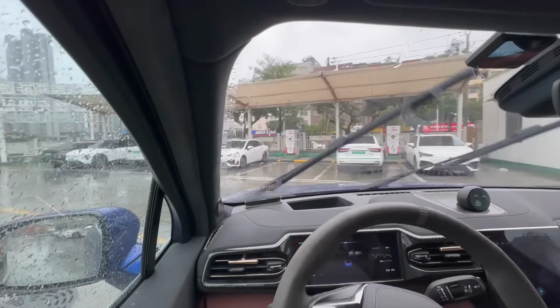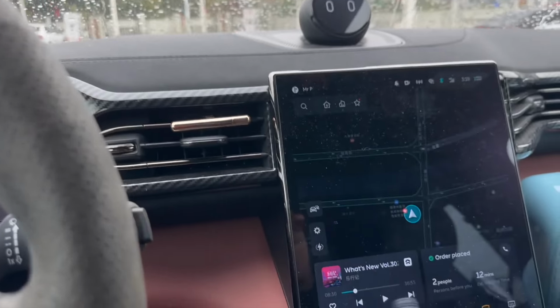So we have arrived at our final destination. Wow, around 2,000 kilometer drive. This is the only swap station in Fuqing, and there's several cars in front of us, 2 to be exact, 12-minute wait, but that's okay.